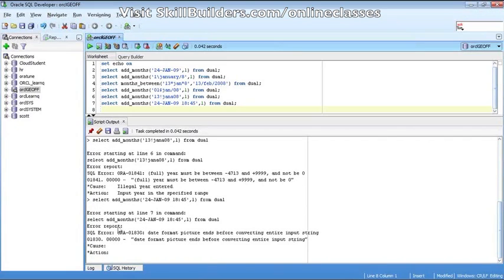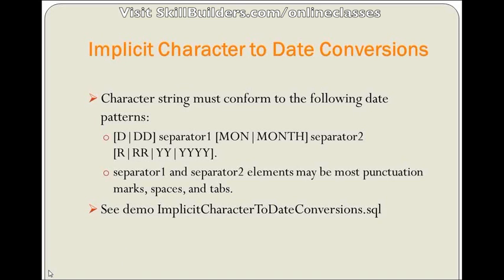And here's the one that will throw the most people most of the time. Select add months. I'm taking January 24th, 09 at 6:45 p.m. and adding 1 month. Most people would say that's February 4th, 09 at 6:45 p.m. It actually is not. It'll give you an error: date format picture ends before converting entire input string. That's because Oracle tries to do an implicit conversion because you gave it a character and not a date. Implicit conversion will use the implicit conversion format string, so let's go back and look at it. Notice what it is: day, separator, month, separator, year. There is no time element. Because you put a time element in, it's going to fail. It's not in the default format string for implicit conversions.